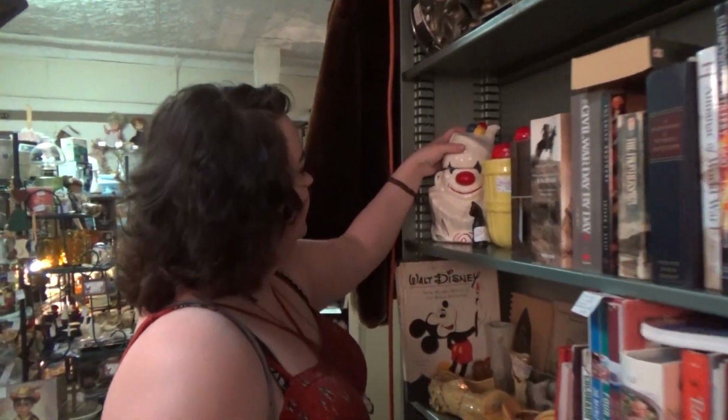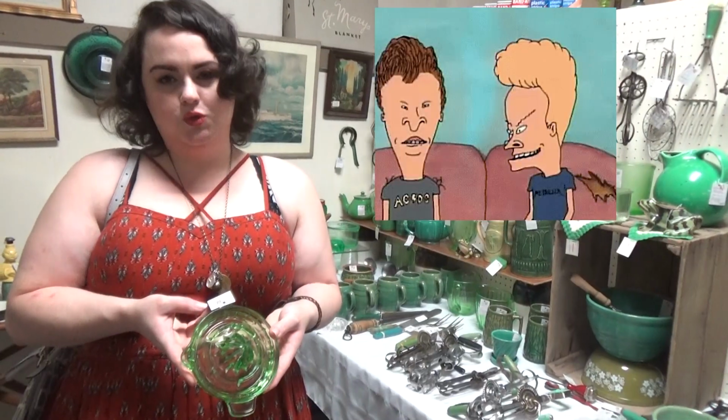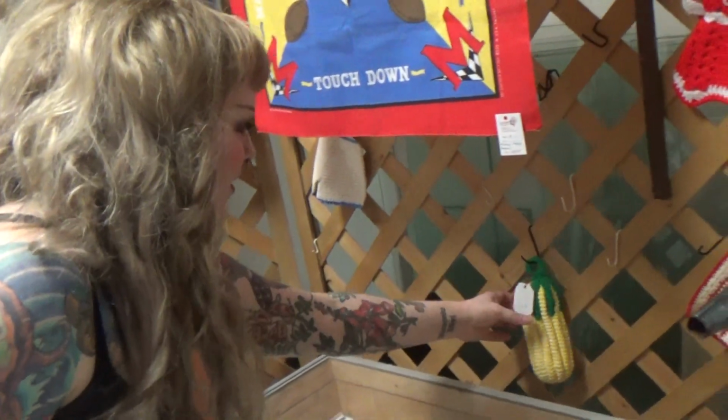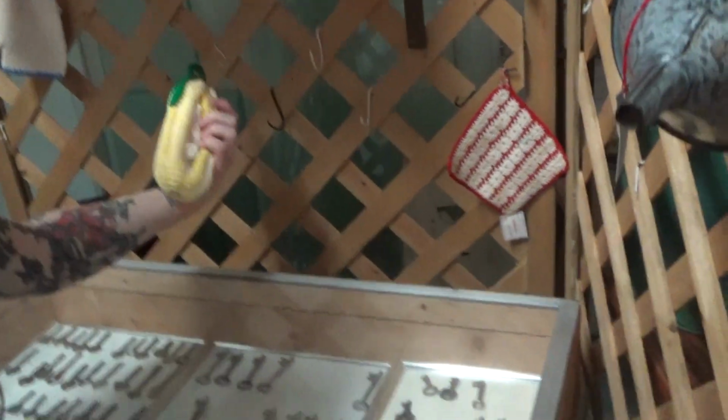Its eyes look funny. Look at all this green stuff. Juice reamer. This guy up here looks like he has devil horns. Oh, he totally does. Wow, what a creepy picture. Engaged, it says. Oh my gosh, somebody took the time to make this. Cornhole.